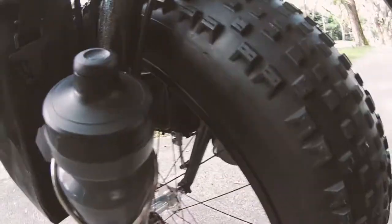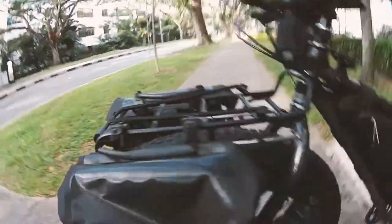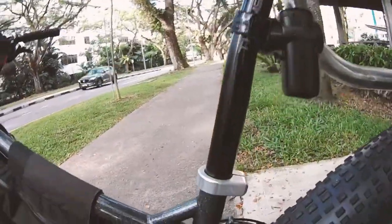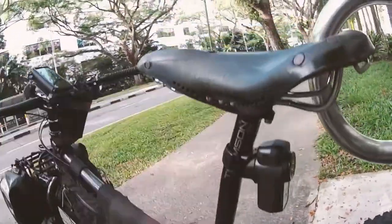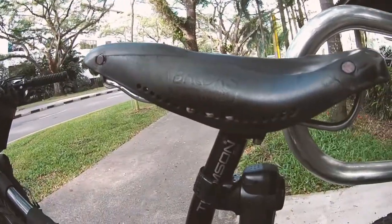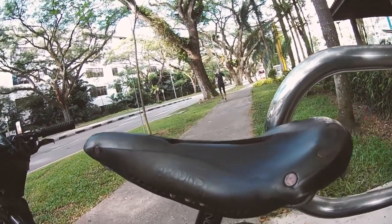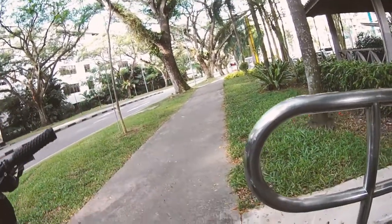I've got white industry hubs over there. Is it white industry? Oh no, it's one industry, I think. Yeah, and then Chris King headsets and all that. Phil seat collar, you call it, I think. And Thompson, sort of like rear adjusted kind of seat post. And a Brooks saddle, which is like totally seasoned. So yeah, and I've got all the Revelate bags and all that.